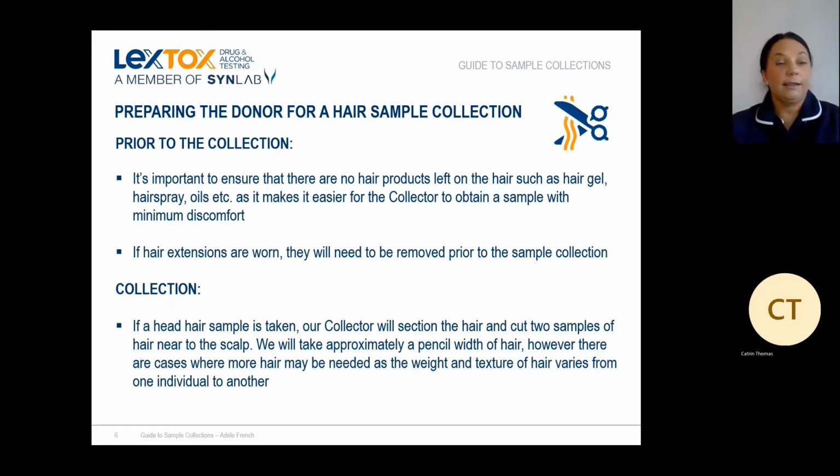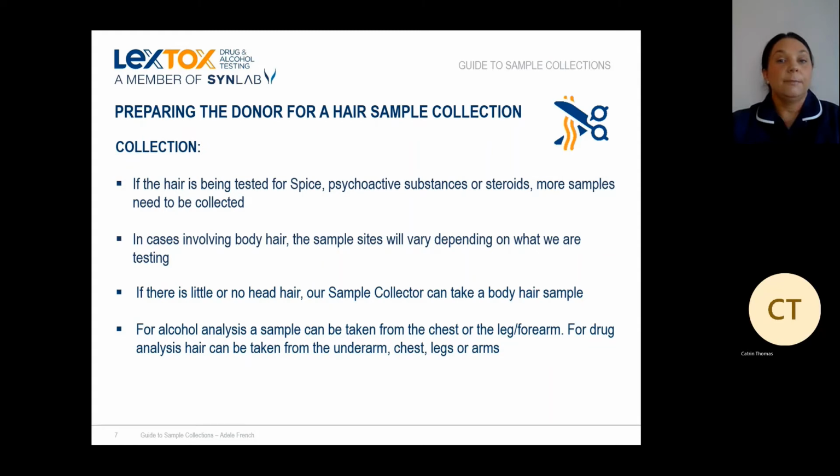When we actually collect samples, if we're taking a head hair sample, our collector will section the hair. They'll do it discreetly, they're not going to make anything very obvious. And we like to cut 2 samples of hair as close to the scalp as possible. We'll take approximately a pencil width of hair. However, there are cases where more hair may be needed as the weight and texture of hair varies from one individual to another. So obviously if somebody's got fine hair, we just might need to take a bit of a thicker sample, for example.